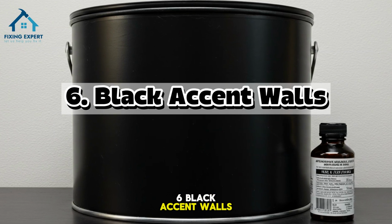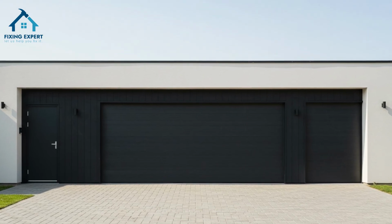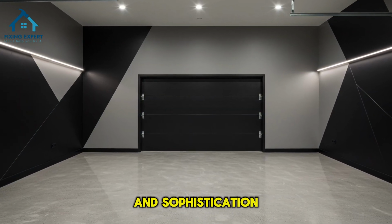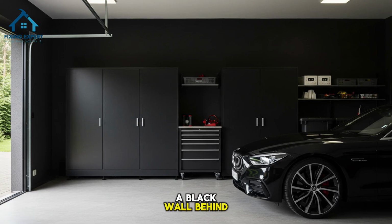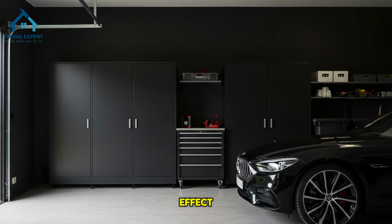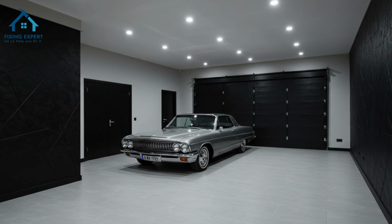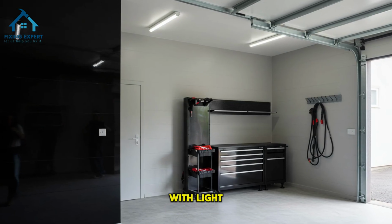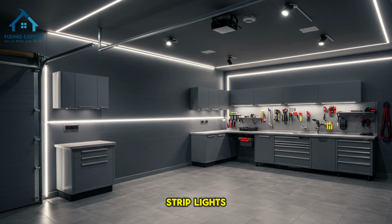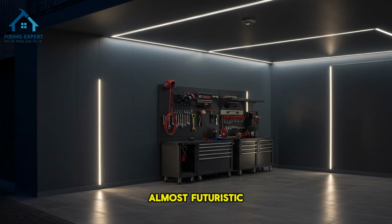6. Black accent walls. While painting your entire garage black might feel too heavy, adding a black accent wall creates instant drama and sophistication. A black wall behind storage units or your parked car gives the garage a sleek, showroom-like effect. This works especially well in larger garages where you want a bold statement. Pair the black accent with light gray or white on the other walls for contrast. Add LED strip lights or spotlights to highlight the sleek surfaces and create a modern, almost futuristic look.